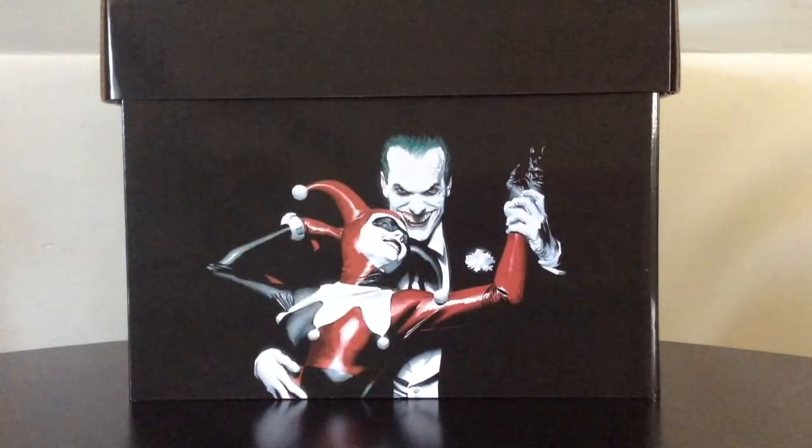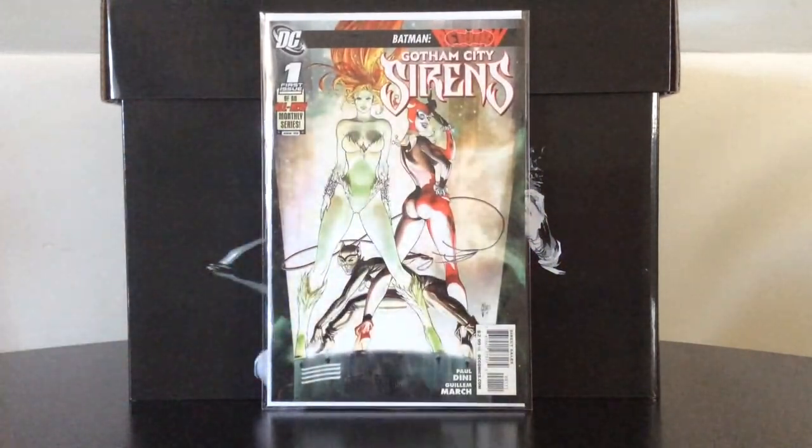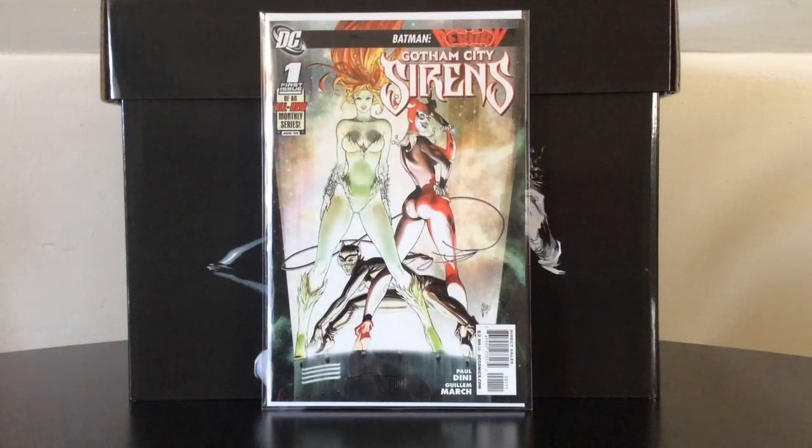All right, moving on. Gotham City Sirens, number 1. A book that I picked up maybe about a month before the announcement of the potential movie. So another book that I would hop on. There's a J.G. Jones variant to this issue, which unfortunately I do not have, but kind of along the lines of Harley Quinn Volume 1.